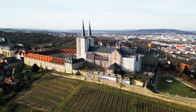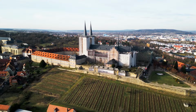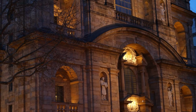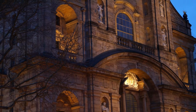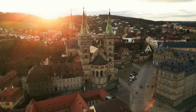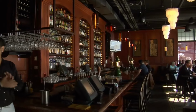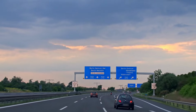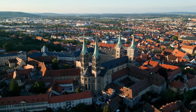Now that we've explored Bamberg's many attractions, let's talk about why this charming town is quickly becoming a hotspot for travelers. Bamberg's rising popularity can be attributed to several factors. Its well-preserved medieval and Baroque architecture, combined with its UNESCO World Heritage status, attracts history and culture enthusiasts from around the world. The town's compact size makes it perfect for exploration on foot, offering an intimate experience that larger cities can't match. Add to this its rich brewing tradition, picturesque scenery, and the fact that it's still somewhat of a hidden gem compared to more famous German destinations, and you have a recipe for a truly memorable travel experience.